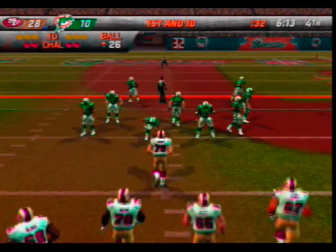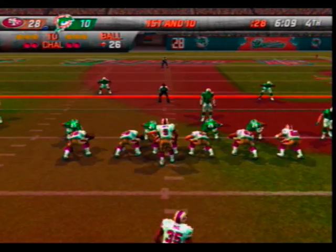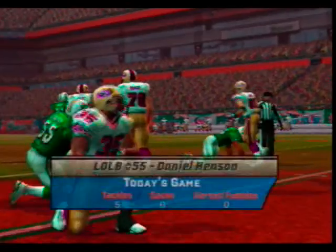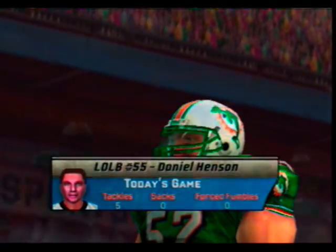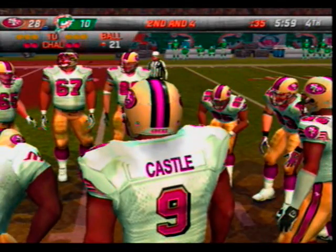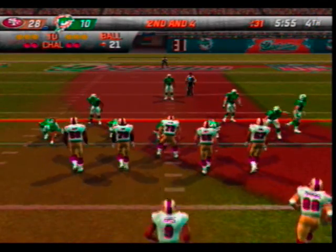Watch the snap now. Hand off to the tailback. Comes up to make the play. Number 35 runs it through the middle, a gain of about six. Second down and four to go. 21-yard line.